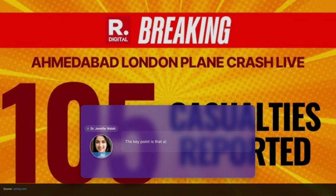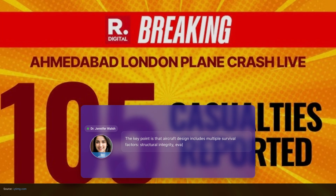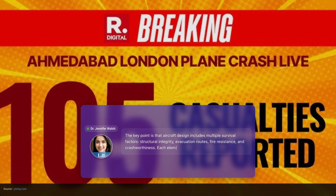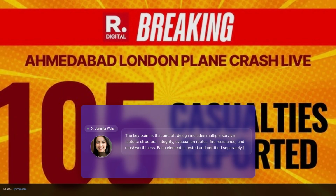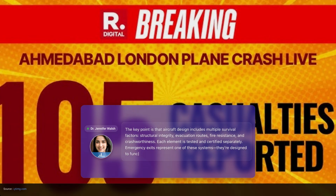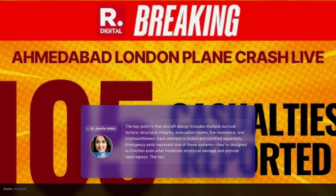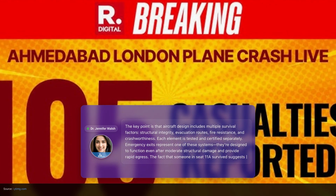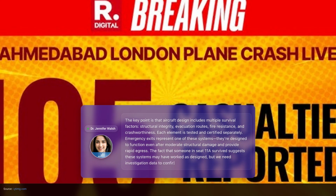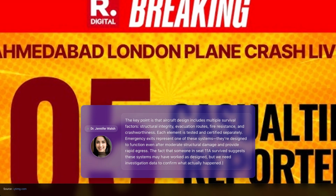The key point is that aircraft design includes multiple survival factors: structural integrity, evacuation routes, fire resistance, and crashworthiness. Each element is tested and certified separately. Emergency exits represent one of these systems. They're designed to function even after moderate structural damage and provide rapid egress. The fact that someone in seat 11A survived suggests these systems may have worked as designed, but we need investigation data to confirm what actually happened.